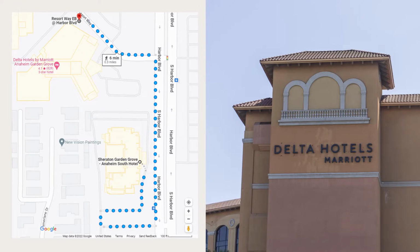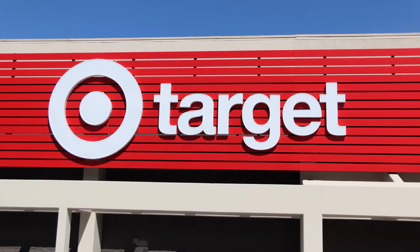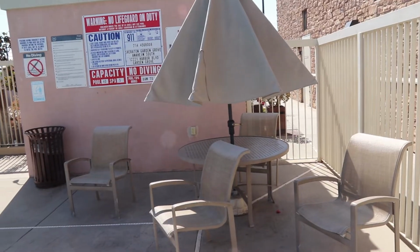If you want a bus stop where you can actually sit and rest in the shade, you can go to the other side of the Delta Hotel that's just next door, where there's another bus stop for the Art Shuttle. Just across the street from the Sheraton is a Target, and about a block away, there are a number of restaurants. Now for the hotel amenities.